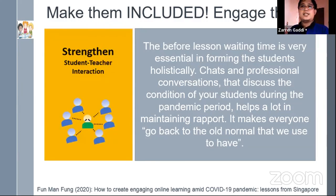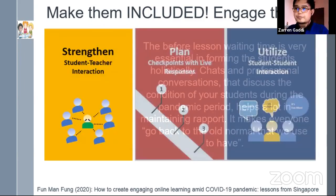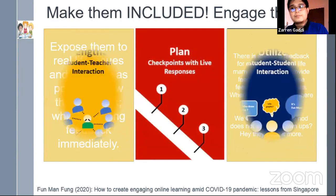Bakit kailangan natin ng tinatawag nating student-teacher conversation before the lesson? It makes everyone go back to the old normal that we used to have. So if we are in a new normal situation and our students are not yet used to it, we can provide some shades na kung saan mararamdaman nila na parang kausap niya pa rin ang teacher. That's the first rule. The second is plan.